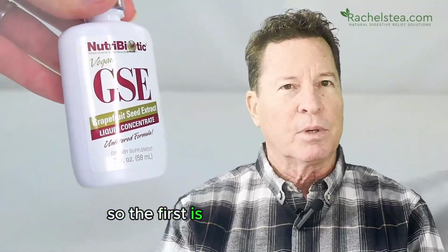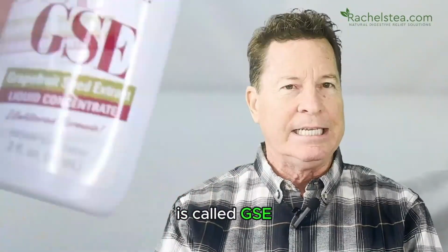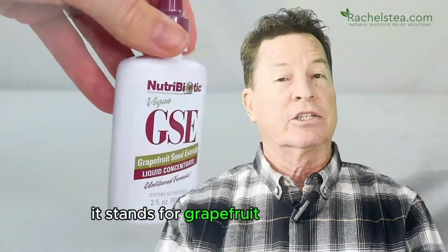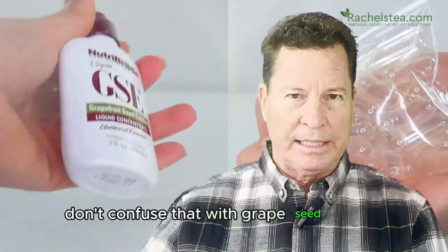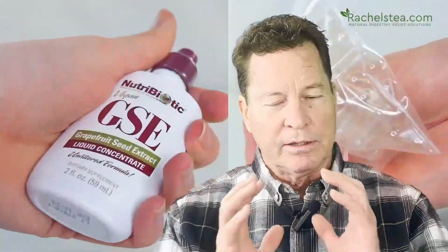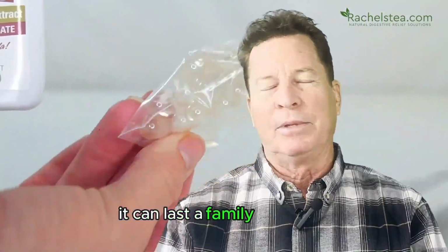The first is a product that is at Rachel's Tea. It's called GSE. It stands for grapefruit seed extract. And I always tell people, don't confuse that with grape seed extract. This is grapefruit, the big orange citrus. Grapefruit seed extract. And it comes in a bottle, I think it's about 2 ounces. It can last a family for a year. It's a great deal. It's inexpensive.